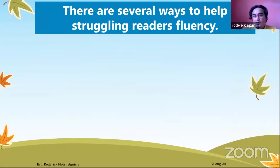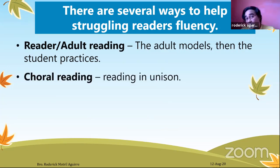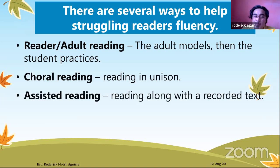All right. Now, there are several ways to help struggling readers with fluency. Adult reading: the adult models, then the student practices. Choral reading, I think you know this already, reading in unison, so sabay-sabay magbabasa. It's really good for classroom situations, but at home, ang gagawin po dito ay magsabay-sabay po ang nanay at ang mga anak, sabay-sabay sila magbabasa. Assisted reading is reading along with the recorded text. Yung may record po, yung sinabi ko kanina, may binabasa po siya, pero naririnig niya yung audio.